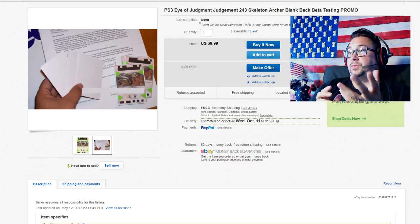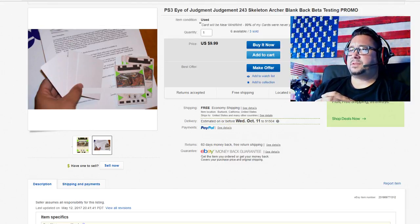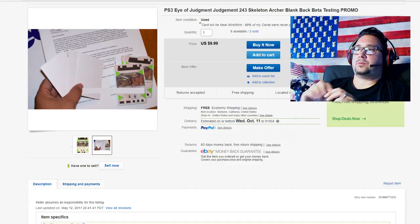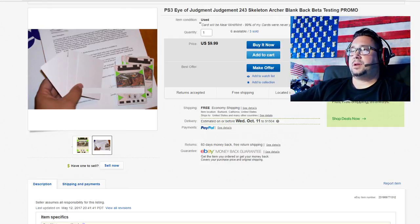So anyways, I sold 3 of these for $30 to someone, I forget where they were. I want to say they were international. So these will ship first class, flat rate, international. And there's a lot of good cards in this series. So if you guys find Eye of Judgment cards, take a look at them. There's some really rare ones that are worth a pretty good amount of money. And there's also some beta cards that have gray borders that are worth hundreds of dollars if you can find those. They're pretty rare, but they're still out there. People are still looking for those.